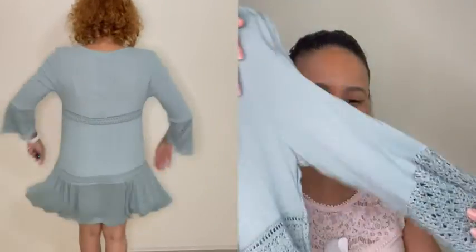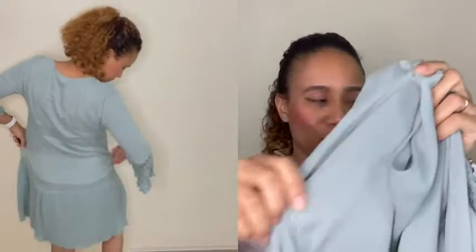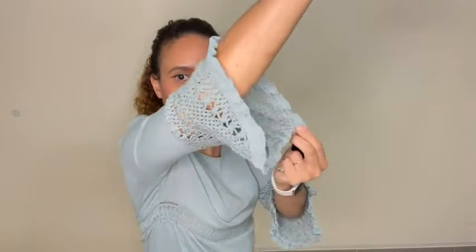This is actually a semi-casual dress from Anna-Kaci, and I have to say that I love every detail about this dress. I love the sleeves. They're about 3/4 length, and I love the detail of the crochet part on the sleeves and in the middle part of the dress.